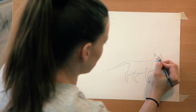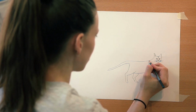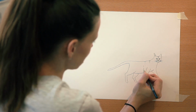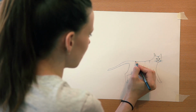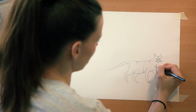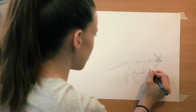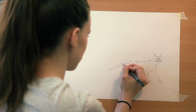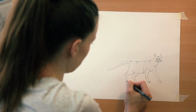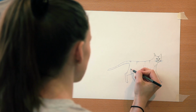And now I'd like you to put a little hash lines down the middle of his forehead, like a tiger stripe. And then you can do them wherever you want. So for example, I'm going to do some on his back of varying lengths, and some are going to go down and some are going to go up. And at the front they're going to come in like a V shape. It's a very pretty cat. Lots of lovely stripes and texture. And we need to give him some little paws.